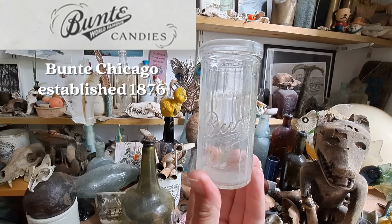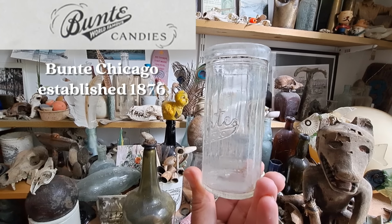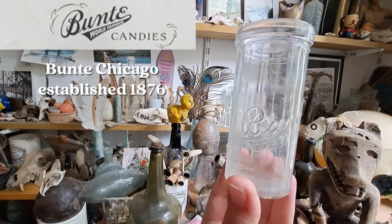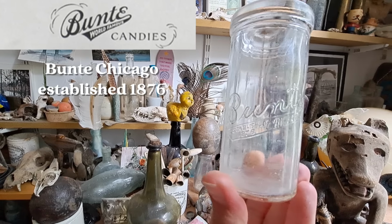Oh, no. Now, as you saw, we found some really cool bottles there just next to the I&M Canal. And Nathan very kindly gifted me this Bunte jar, which would have held sweets. So Bunte was a sweet company, for want of a better word, which was founded in 1876 by German immigrants, and it was bought by the Williams Company in 1961.